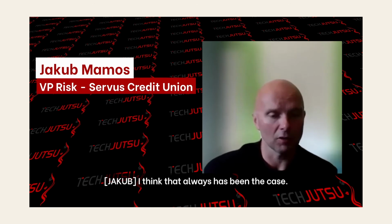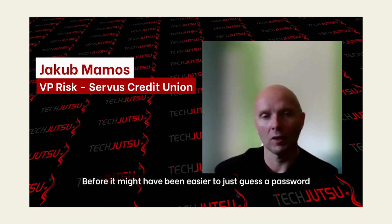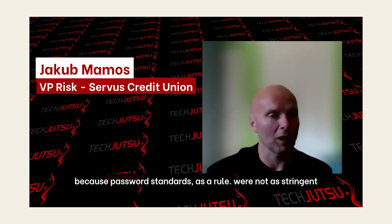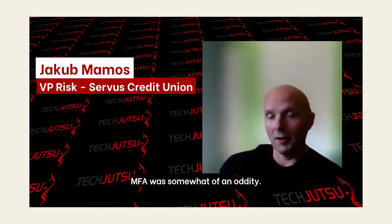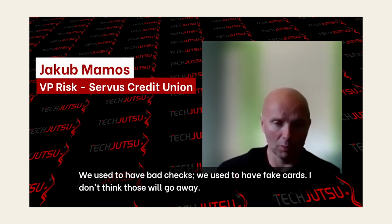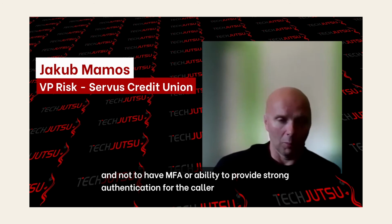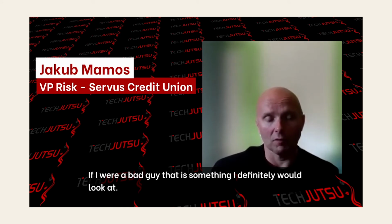I think that always has been the case. The bad guys are always doing things with the least amount of effort and the biggest payout. So where before, it might have been easier to just guess a password, because password standards as a rule were not as stringent, and MFA was somewhat of an oddity because it wasn't very popular, they didn't really bother calling the call center. We used to have bad checks. We used to have fake cards. I don't think those will go away, but calling a call center is still a way to be almost anonymous, without MFA or the ability to provide strong authentication for the caller. I think if I were a bad guy, that's something I would definitely want to look at.